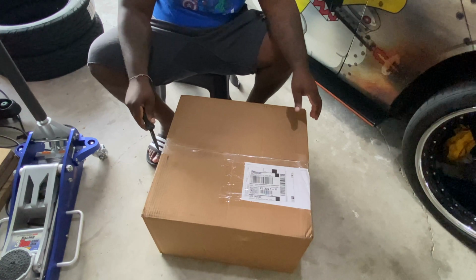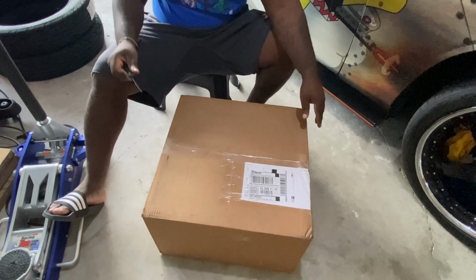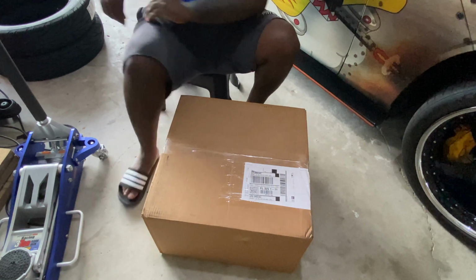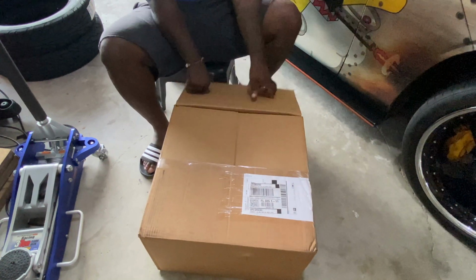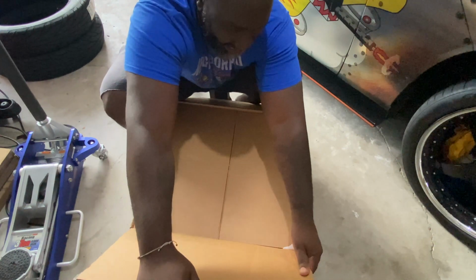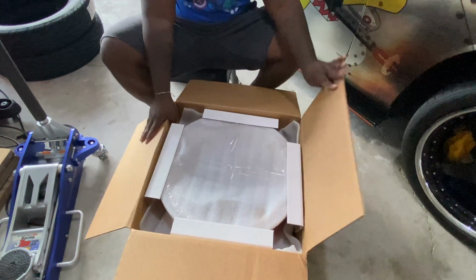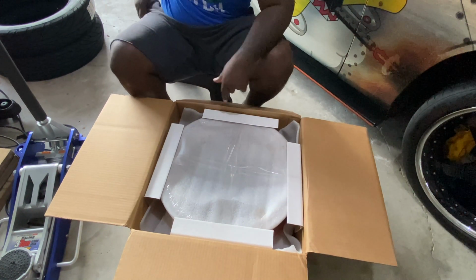Oh, saw that? I almost cut my foot off. Let me move my foot out the way. Be hard to drive a manual with one foot. All right, that's the first front runner. Let's see what it is.